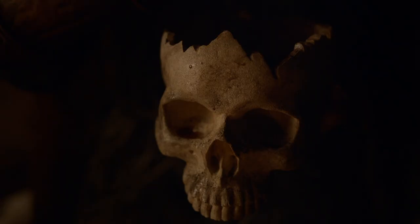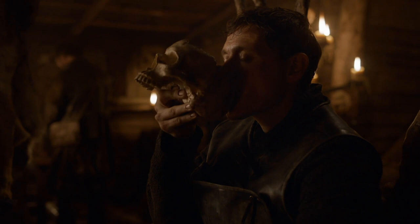That skull was once inside muscle and flesh. That was once the skull for Jeor Mormont. I feel like he might have had a bigger skull. Yeah, I don't know. They probably measured it. Yeah? Yeah, they go for the realism on the show.